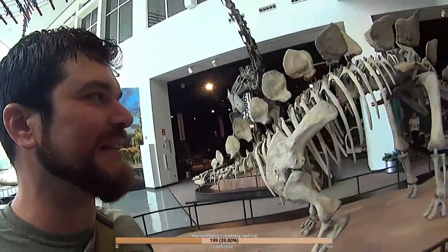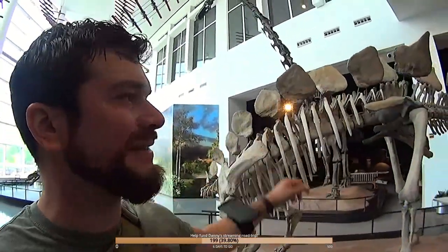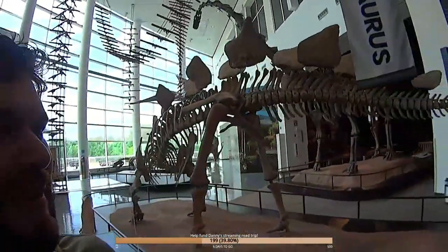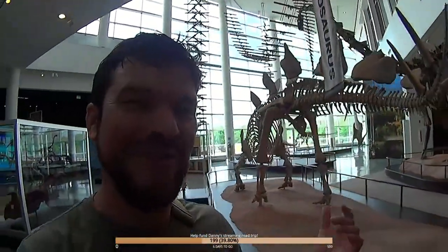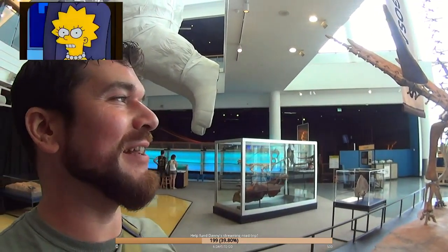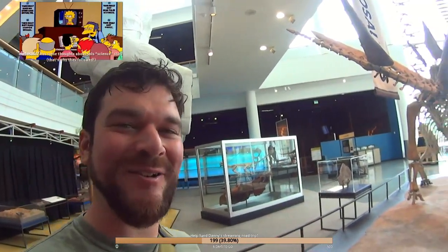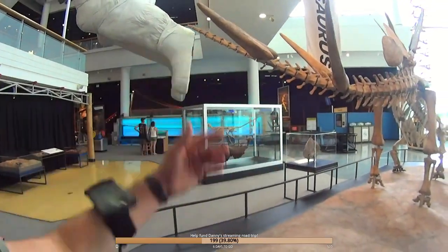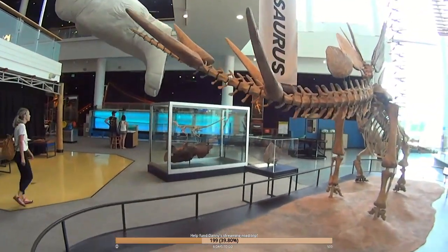Because the primary defense of a stegosaur is not in those plates, it's in the spikes at the end of the tail. Something that's been termed a thagomizer. There's kind of a joke there. There's an old Gary Larson cartoon, The Far Side, that introduced that term, and then paleontologists actually started using it. But this is the thagomizer right here, that array of deadly tail spikes.